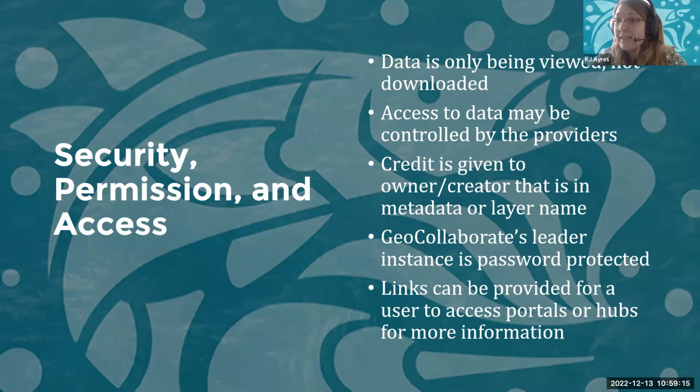Also, access to data is controlled by the providers. If data providers make it public, then we can bring it into GeoCollaborate. But if there's a permission, we would need to go through that permission process as well. It's important to note that credit is always given to the owner and the creator, whether it be in the metadata, while you're clicking on those services, or we can put it in the feature service's layer name.